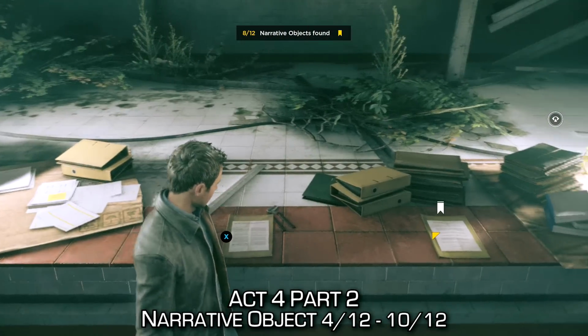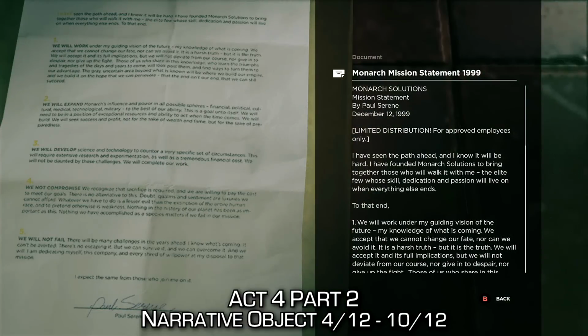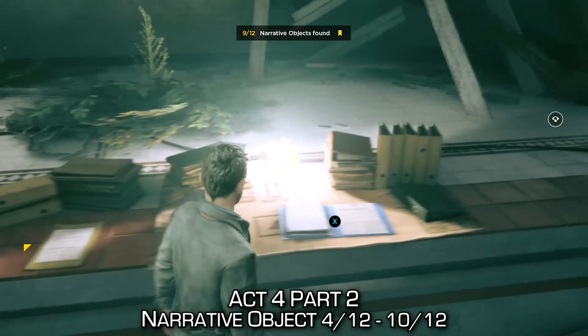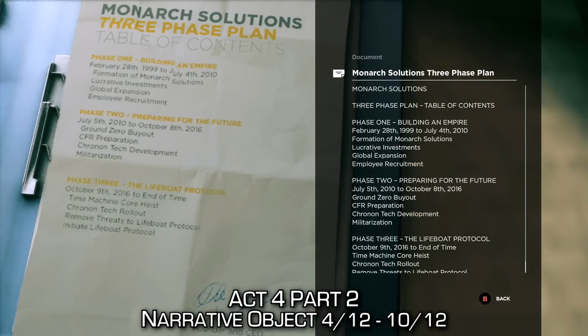He was under arrest in the same transport as me. Jury's still out on Burke. Serene's original manifesto for Monarch.